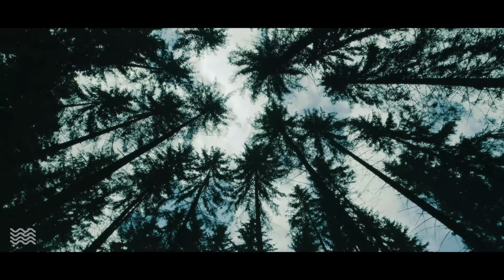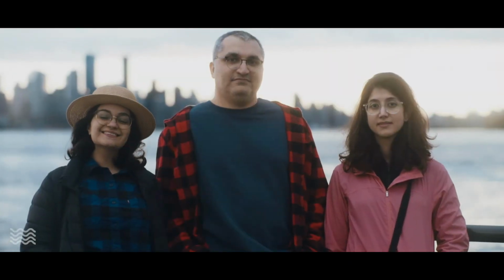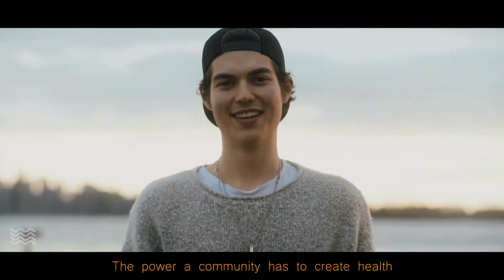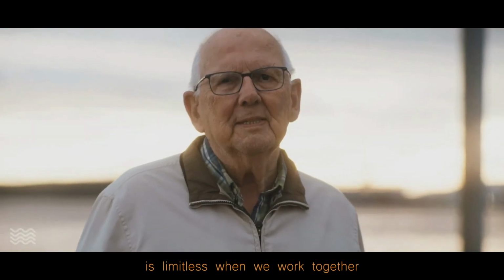At Zen, we're a team of makers with backgrounds in engineering, business, and design. We believe that great ideas are only worth the action taken. We noticed that these face shields were being made in a way that wasn't environmentally friendly. We thought, wouldn't it be great if we could make one that was recyclable, that was biodegradable, that could protect people, as well as protect the environment. The power a community has to create health is limitless when we work together.